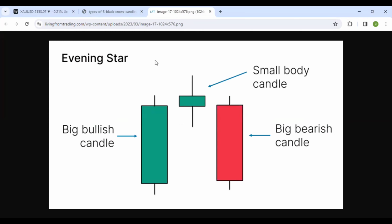It is a sign of reversal. That is why the candles we are discussing are under bearish candles. So this is a reversal pattern. Now you can see the big bullish candle followed by a small body candle, then a big bearish candle. You see how it's being formed, right? That's why I say the first candle has a long and growing body, which is this one.